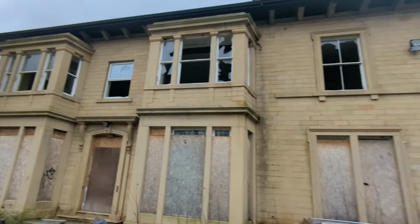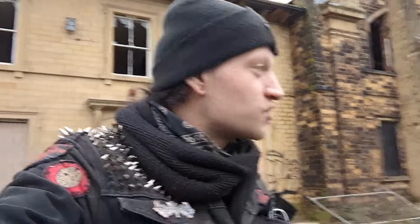Beautiful grand building, guys. So there we go, what an absolute grand building, this mansion. And then obviously the Masonic hall to the side. Beautiful, just sat here, getting away. Hopefully somebody comes and saves it, because it'd be a shame for it to just go to ruin, guys. And obviously that looks like quite a bit of history to it.